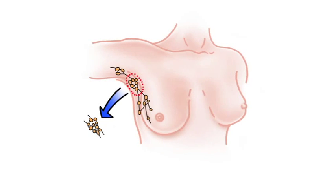Another way is to remove 10 to 20 lymph nodes with a process called the axillary dissection or clearance. This procedure has a higher risk of causing swelling of the arm in the future. This swelling is called lymphedema. The sentinel node biopsy is actually a better option, but it is suitable only in early breast cancer. Your doctors will explain to you the type of operation that is most suitable for you. You may be given a choice, so do discuss this with your doctor and nurses to make the best decision.